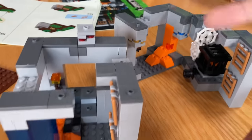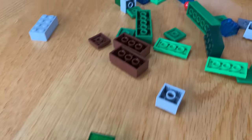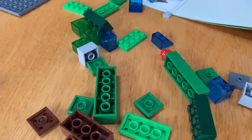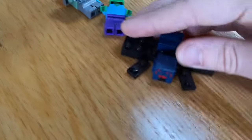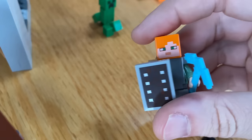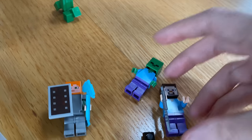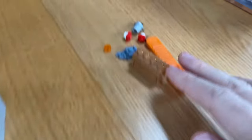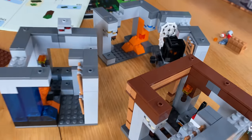I will say some of this is very basic pieces, just like typical Minecraft. If you look over here, you might have a lot of this in your collection, but what you don't probably have is this epic spider that's right there. We've got a zombie, of course. You got Alex with the diamond pickaxe and shield. We've got a Steve in here. We've got a creeper. We've got some extra little pieces. You got a water bucket, of course. And it's pretty cool.